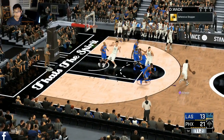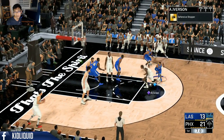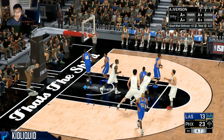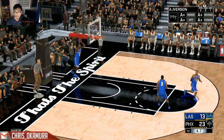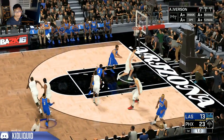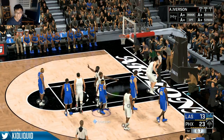And now running up the court, Leonard pushing it up. Johnson outside. There's the basket and make it a double-digit lead. Johnson's got 7 points in the game. And it's like raining buckets right now. I wonder if this is the early stages of a blowout.